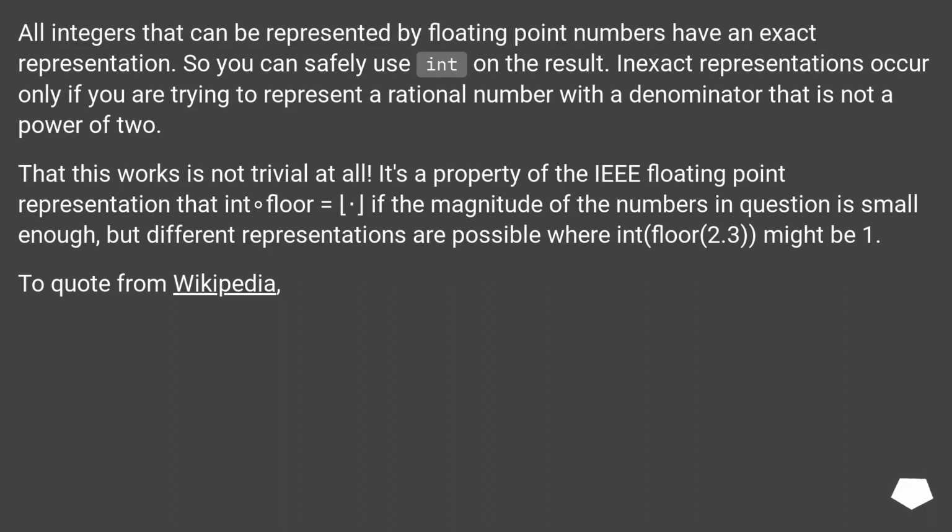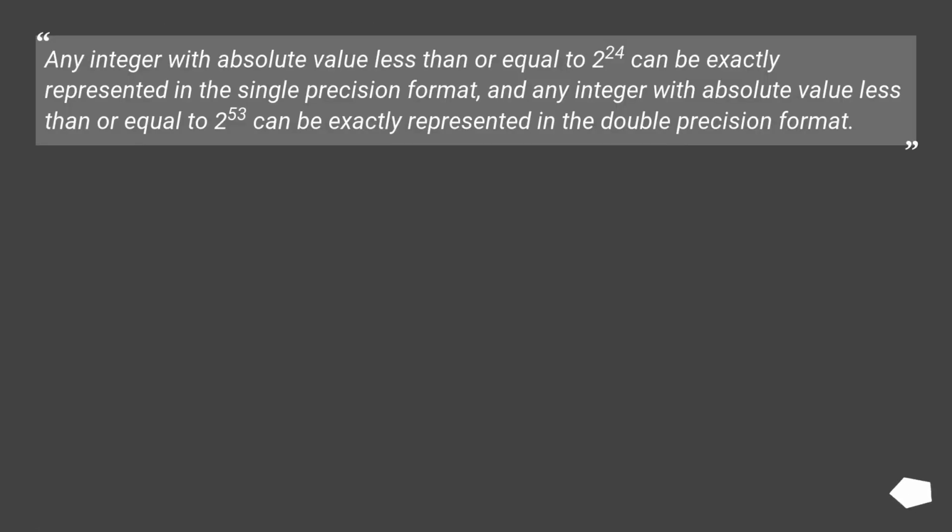It's a property of the IEEE floating point representation that int(floor(x)) equals x if the magnitude of the numbers in question is small enough, but different representations are possible where int(floor(2.3)) might be 1. To quote from Wikipedia, any integer with absolute value less than or equal to 2^24 can be exactly represented in the single precision format, and any integer with absolute value less than or equal to 2^53 can be exactly represented in the double precision format.